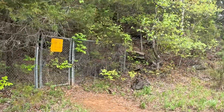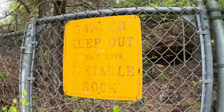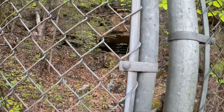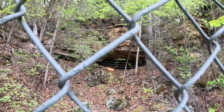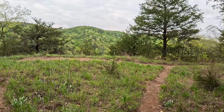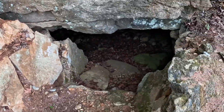All right, another mine. More railroad tracks coming out of it. Mine, unsafe mine, unstable rock. Blah, blah, blah. Let us go in, man. That's awesome. Oh, this little area is a big open area. So, this must have been some kind of big staging area maybe or something. I don't know. Climbed up here. Check this out, dude.